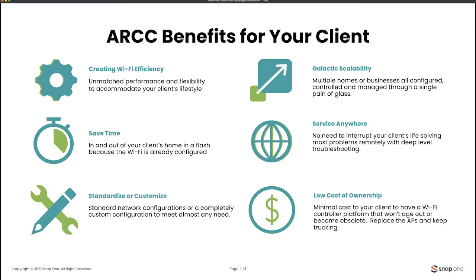And ultimately, it's a low cost of ownership. If you think about what it costs for Wi-Fi, in our old controller platform we had a hardware piece, and we had to upgrade it, put a brand new controller in. The way ARC works is, once you have the license for the access point and you've got that up and running, and let's say they're on Wi-Fi 6 now and want to go to Wi-Fi 7 in the future, you don't need to replace the controller because it's cloud-based. You don't need to buy new licenses because the license doesn't care what access point it's connected to. You just replace the access points in that zone or in that site and keep trucking.